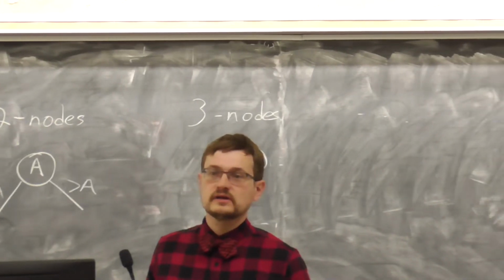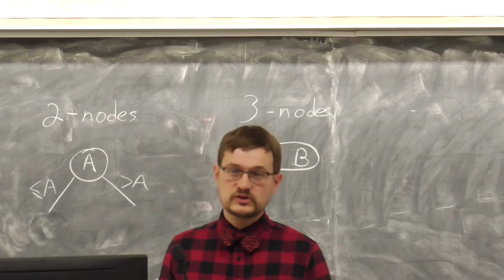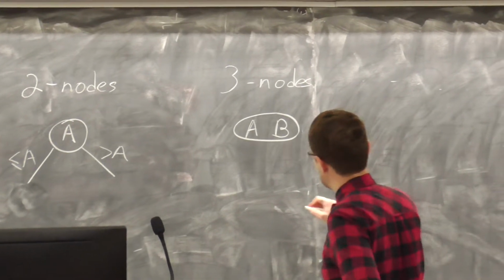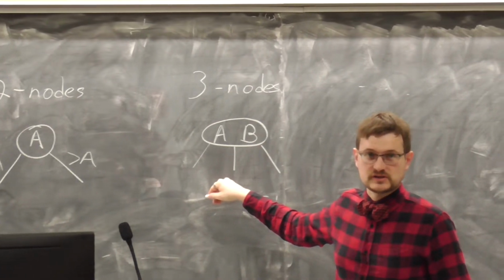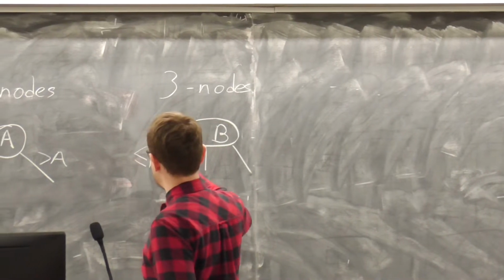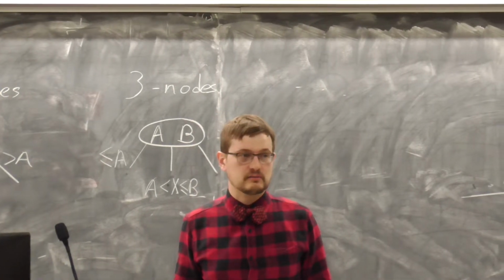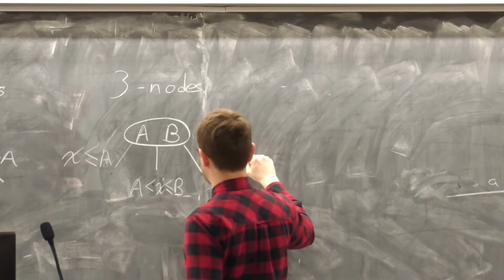So the numbering on the node tells you how many children the node is supposed to have at maximum. Obviously, it doesn't have to be filled with children, and in the case of the ones in the leaf row, they won't have any children, right? So it goes. A 3 node has 3 child branches, right? You have a left, a right, and a middle. We have less than equals A. We have A is less than X is less than equals B. Let's just imagine X is the variable, right? And then X is greater than B.